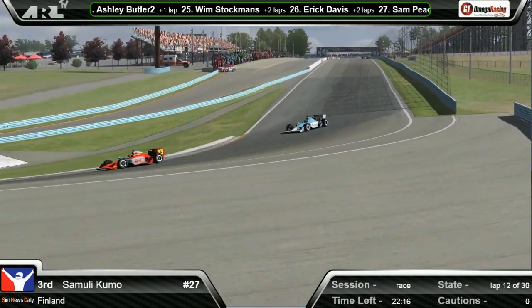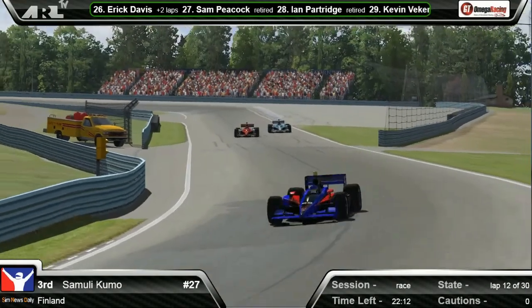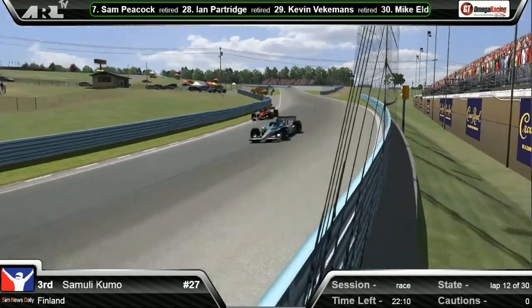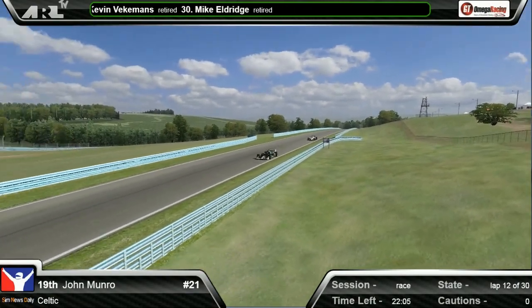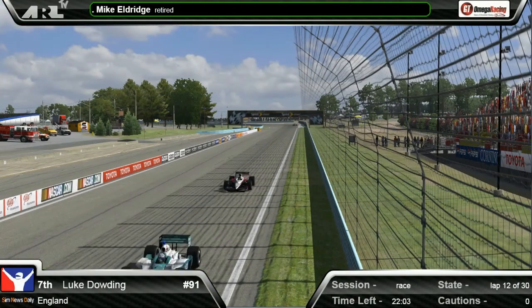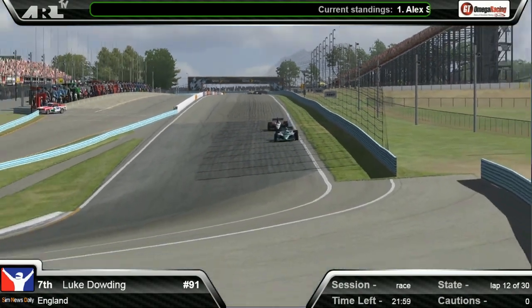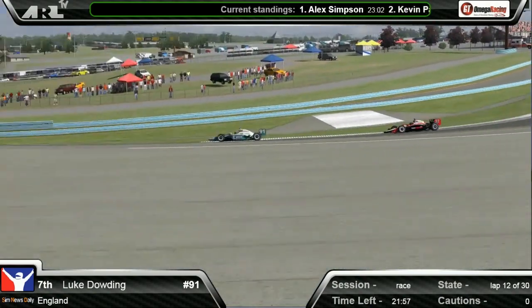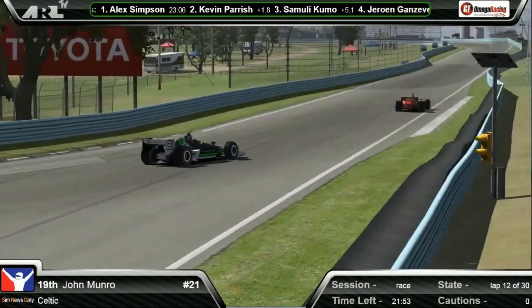We've got Sam in P3 here, coming up to... It's a lapped car, isn't it? Yeah, I believe it's one of the back markers there. And the next car up the road looked like that was Ashley Butler as well. Luke and Ted still having this battle here. I think that's Wim's car, isn't it? I think Wim Stockman's. Possibly he was getting lapped there. Could well have been, yep.